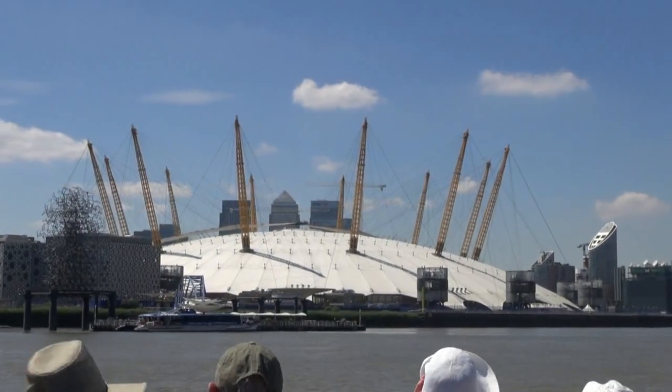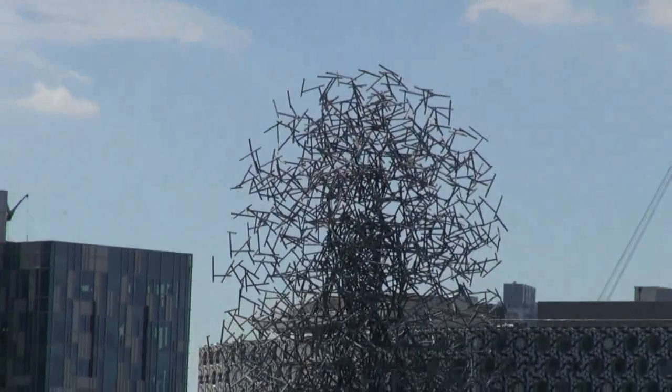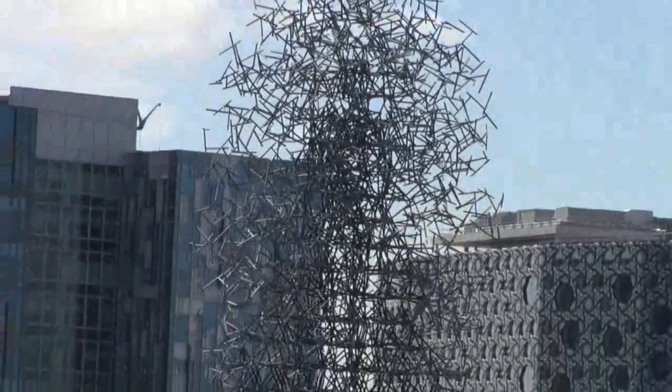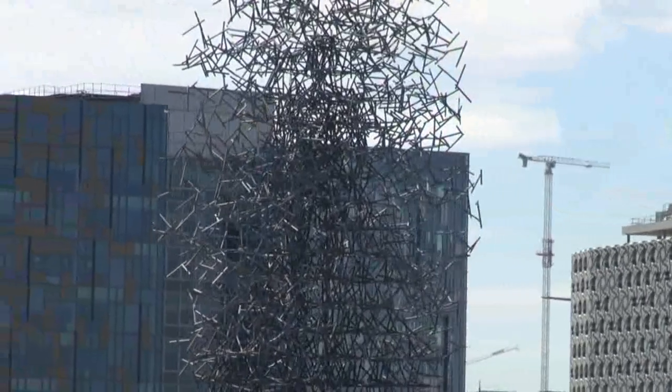Before we go past the dome here to our left, you can see a piece of modern art. These are all scaffold poles welded together. Keep on looking in the centre and you can figure out the statue of a man. It's called the Millennium Man in the Quantum Cloud.